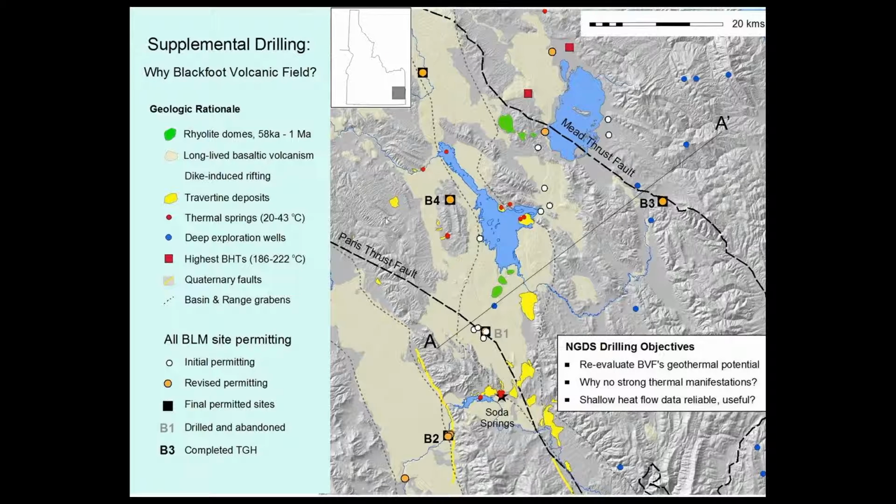In addition, we also knew that there were some high bottom hole temperatures and thermal gradients in at least some of the oil and gas wells that have been analyzed in the SMU database. For example, it contains this well right here with a high bottom hole temperature of 186 degrees C. And this well up here was drilled recently in 2009, which encountered the highest temperature yet recorded in the Idaho thrust belt, in excess of 220 degrees C.